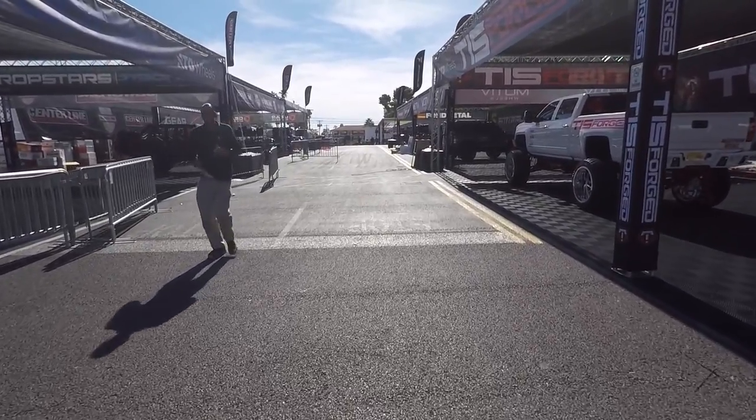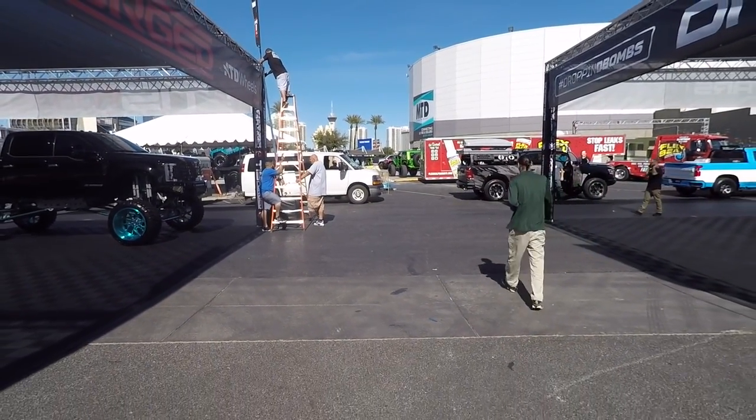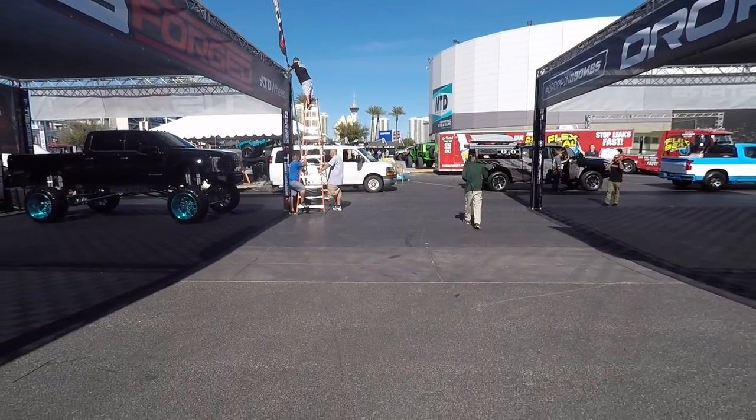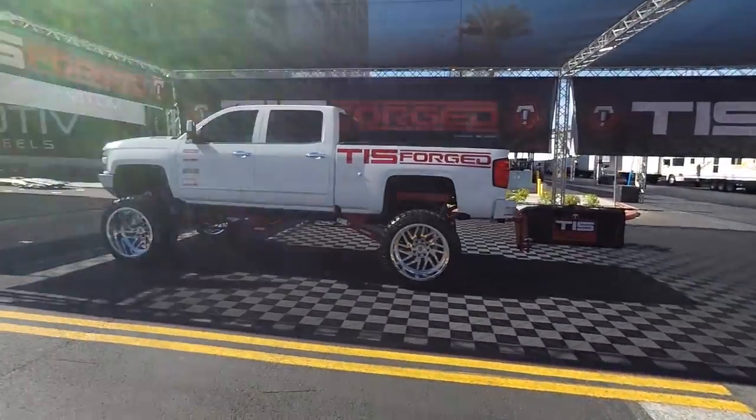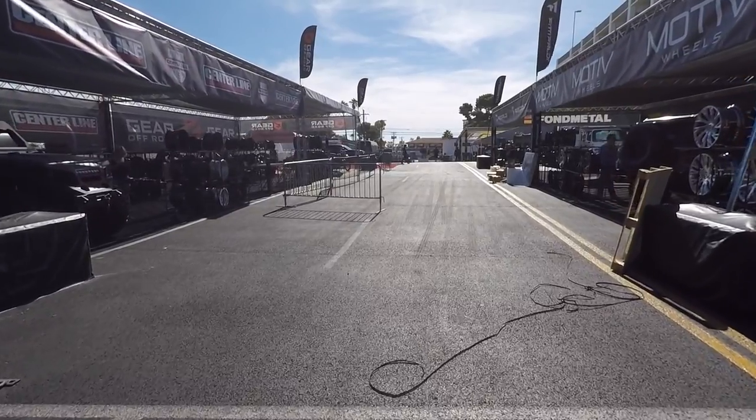So tomorrow this whole place is gonna be jam-packed with so many people. I won't even be able to get pictures or video without somebody ruining the shot. So I'm kind of enjoying how quiet it is with this whole setup.